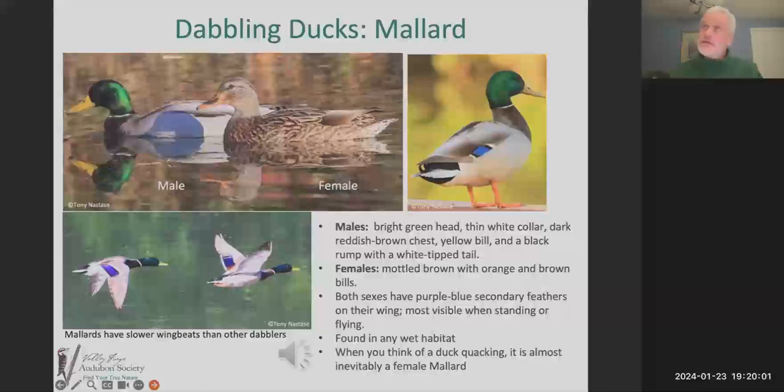Interesting note is that all domestic ducks, with the exception of Muscovy, originated from the mallard breed. This is a species that is from the northern hemisphere. So that means there's mallards in Europe, there's mallards in Asia, and there's mallards in North America. So they basically cover the whole northern part of the globe. And again, these were the ones who were mostly used for domestication. Probably in Asia is where they were domesticated.